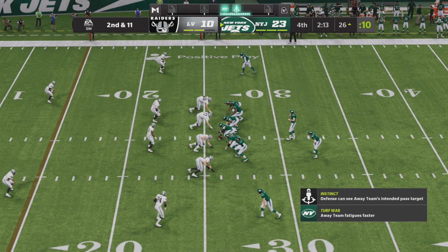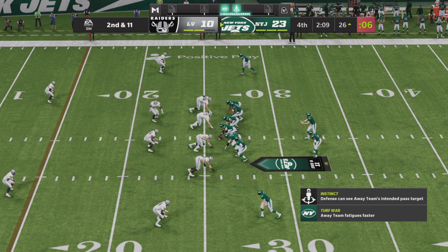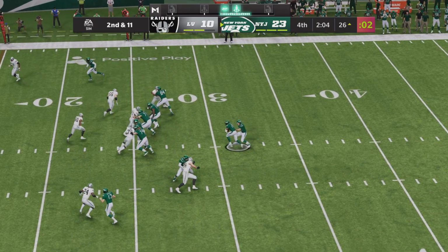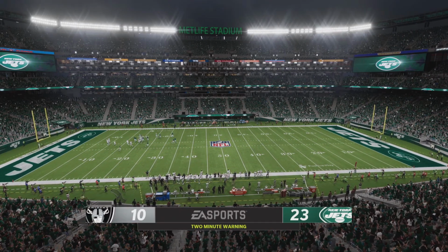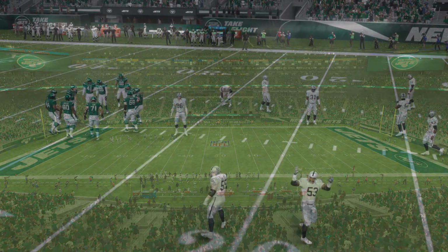This drive's taken more than 3 minutes off the clock already as they come up on 2nd down. Back to the ground. This time it's Martin. And he'll take this forward for about 5 as we have come upon the 2-minute warning. It'll be a gain of 5, and it's going to bring up a 3rd and about 7 left.